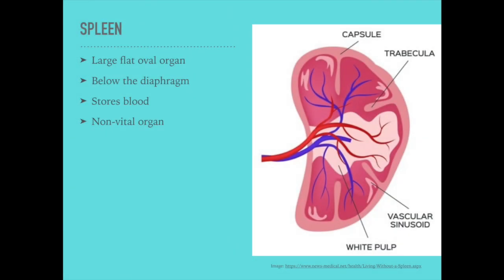However, there is one more structure to the cardiovascular system that can be of importance: the spleen. The spleen is a large, flat, oval organ located below the diaphragm. Its main function is to store blood. The size of the spleen can vary. For example, it may enlarge when the body is fighting infection. The size of the spleen tends to decrease with age. It is a non-vital organ, and it is possible to survive after removal of the spleen.